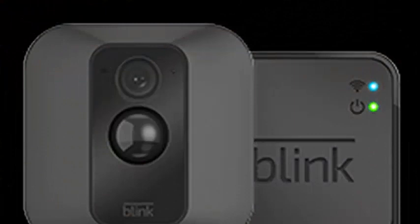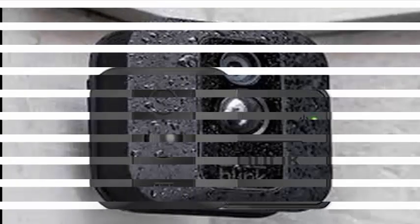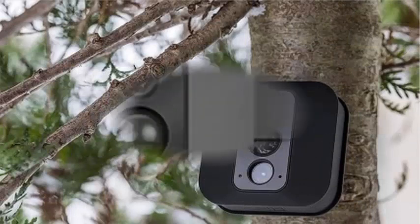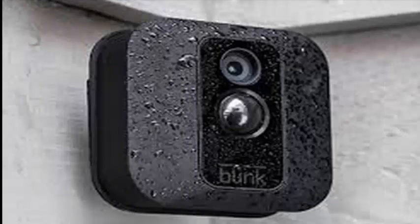This sale includes the 2-camera system for $183.99 from a street price of $230 and the 5-camera kit for $399.99 instead of $500. The 1-camera system has dropped to $103.99 from $130. The Blink XT camera can be used indoors or outdoors because it is resistant to the weather.